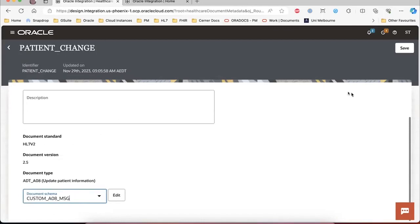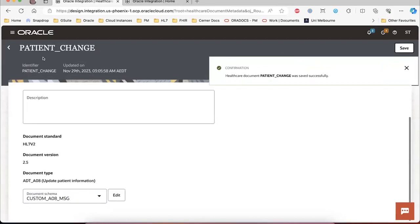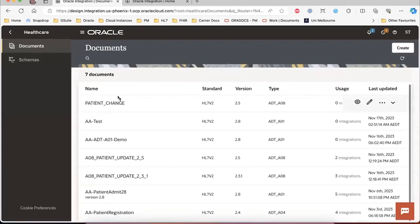And now I have a document definition, or a message definition is the better term actually. I've defined a new patient change message, and it's based on this customized schema that I just created. So I have my patient change message, and I can now go and use that in my integrations. For reference, I've already defined here A08 patient update 2.5 and A08 patient update 231. They're the two message definitions we're going to use in our demo.